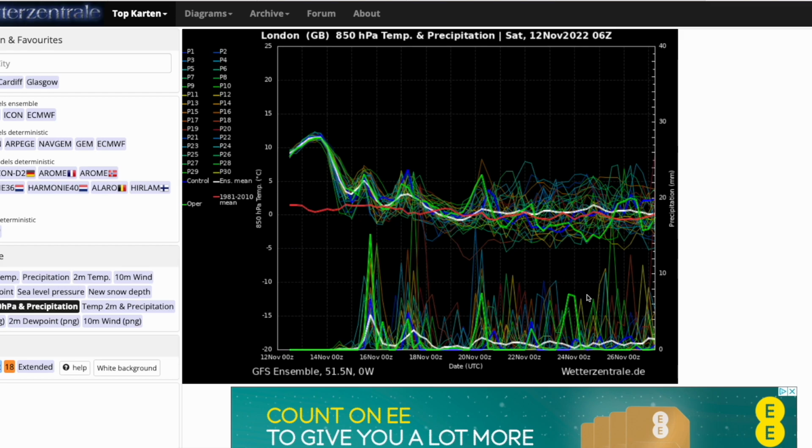The ingredients are there for something significantly cold. And of course, with the cost of living crisis, it's not particularly something we actually want. But we can't disregard the facts that there are blocking patterns around. And the chances of blocked cold weather are increasing every day that these models still continue to show that blocking pattern, and they do slowly start to shift it potentially into the mid to shorter range. And if it did happen, then we would be really starting to talk about it and ramp up our interest.